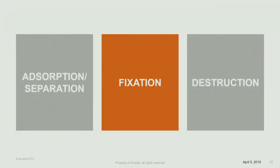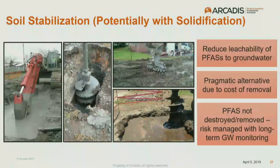Moving on to fixation. This is again where we're leaving the PFAS in place and managing it so that it will not impact receptors. So the main topic within this category is soil stabilization. And this is where you mix different kinds of reagents into a soil column so that it will help retain the PFASs within the soil so that when rainwater and groundwater infiltrate the soil, they won't be picking up any PFASs as they move through.